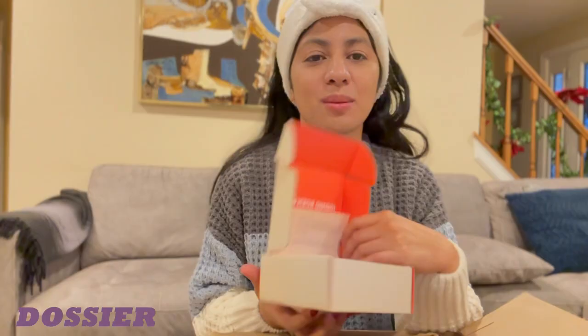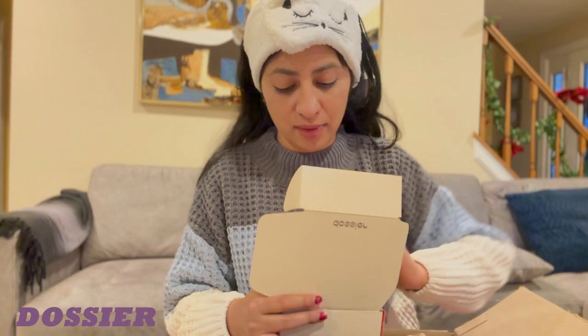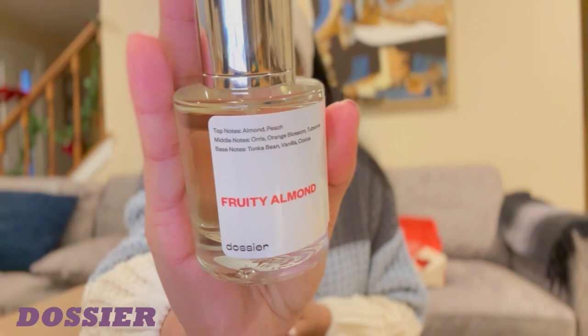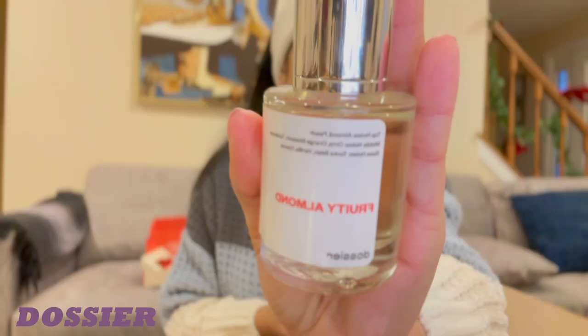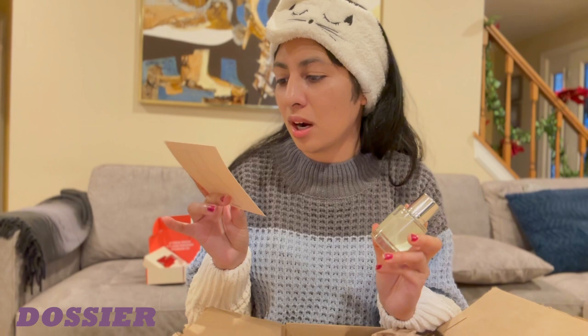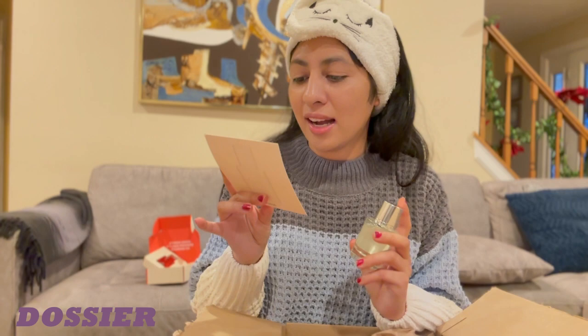Oh, okay. So this is what it looks like when you open it. There. And it comes with a note that has more information about the perfume itself. Yeah, this is it, guys. Fruity Almond, that's the name of the perfume. That's what they name it. The notes: top notes, almond, peach; middle notes, orris, orange blossom, tuberose; base notes, tonka bean, vanilla, cocoa, and it's inspired by Carolina Herrera, as I said, Good Girl. The concentration is 15%. When I tried it on, yes, it actually lasts me for the whole day, guys, the whole day. It's amazing.